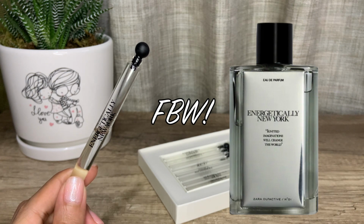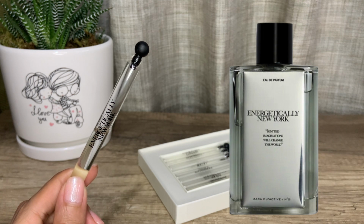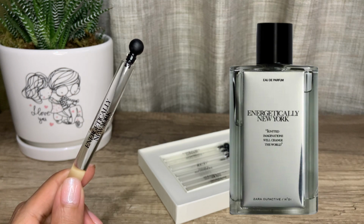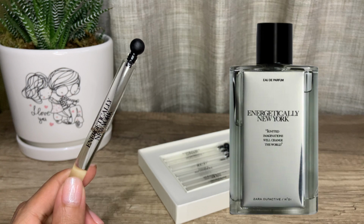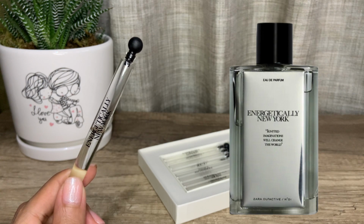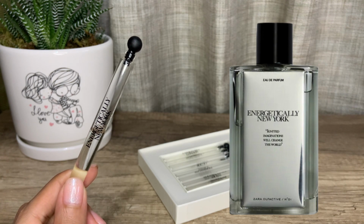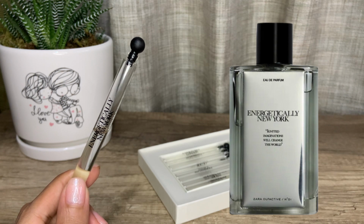This is moderate to strong projection, leaves a lovely trail behind. My husband asked me what I was wearing from across the table. But what surprised me the most is that this lasted so long. I sprayed this at around 3 p.m. after shower, and next day this was still very much on my skin upon waking up. A very faint skin scent but still there on my arm. Never expected that for a Zara perfume.